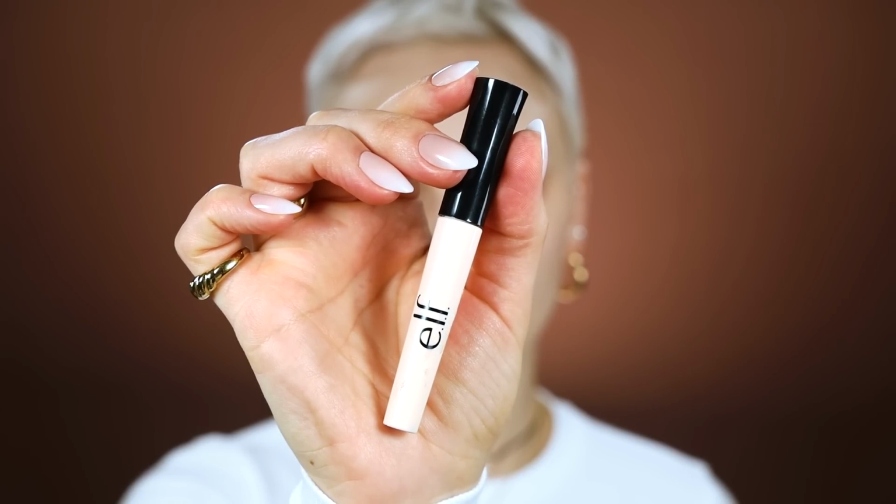Okay, next I'm gonna prime my eyes with my e.l.f. Sheer Eye Primer, which is personally my favorite drugstore eye primer. I'm gonna do this before my foundation just so that I have something I can blend into that eye primer.